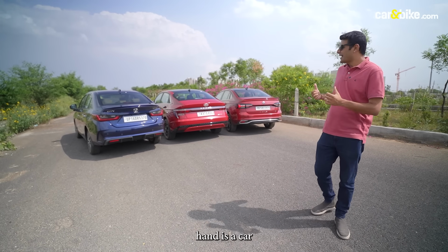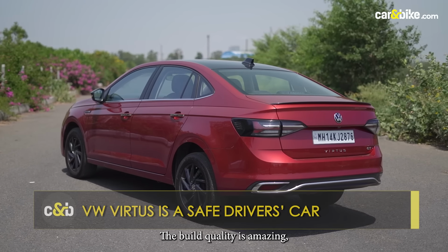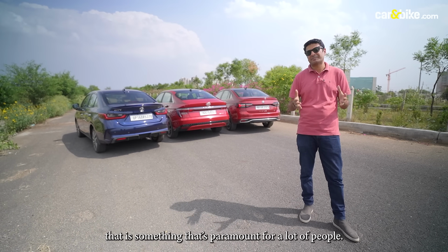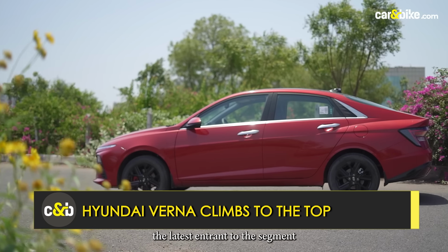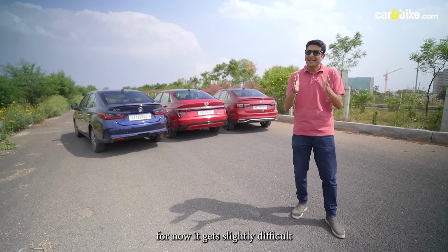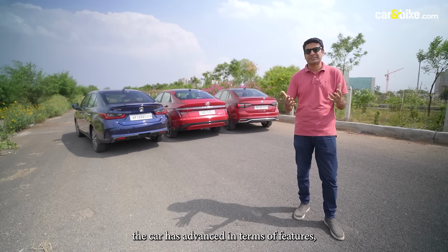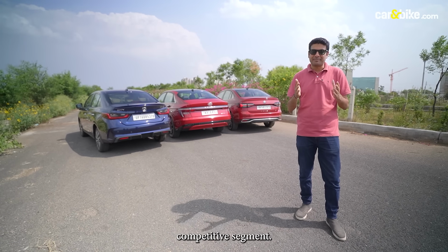The Virtus, on the other hand, is a car that really engages you more as a driver. The build quality is amazing, the drivetrain response is really nice, and of course, safety is 5-star. That is something that's paramount for a lot of people. But the Hyundai Verna, the latest entrant to the segment, keeping in tune with the changing times, for now it gets slightly difficult to beat the overall package this Korean car is offering. Technology is really high, the car is really advanced in terms of features. It really sets new benchmarks in this really competitive segment.